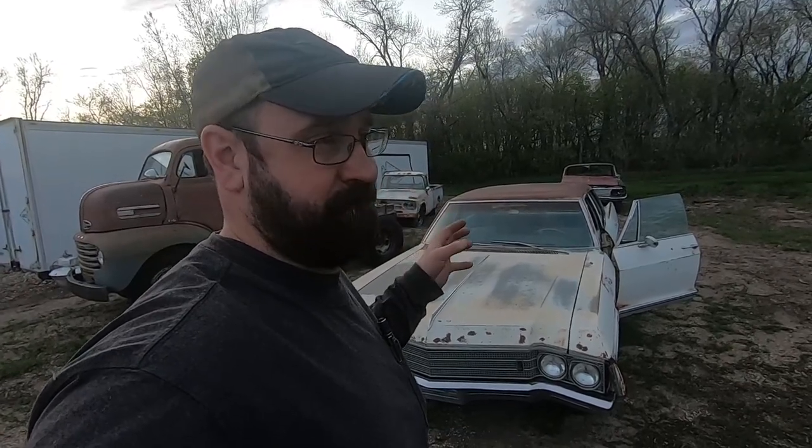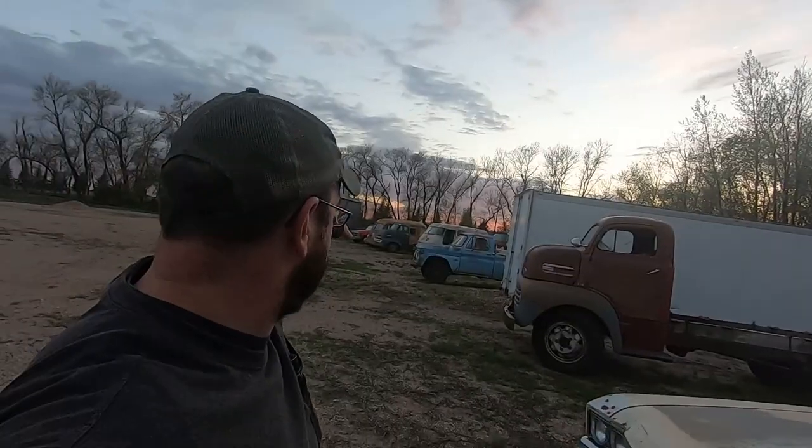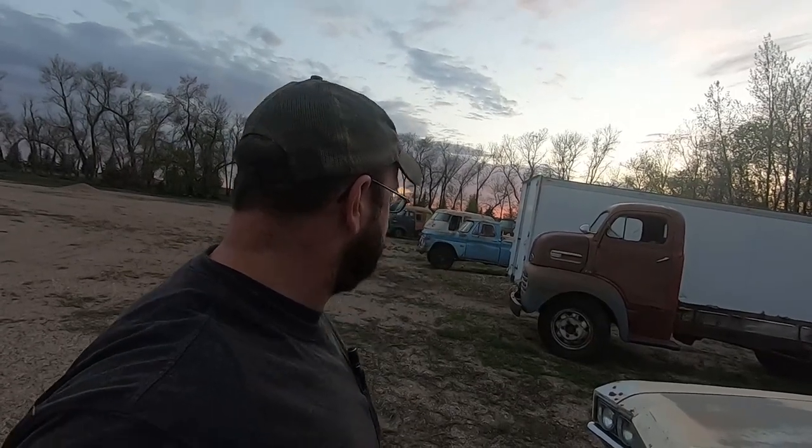I didn't even open the hood. I just said, load it up. So pretty much as close as you get to buying it sight unseen. I had like four pictures on the book face. Let's get it inside, because as you can see, it's getting dark out. You can see the sun setting over there on the other side of the 66.